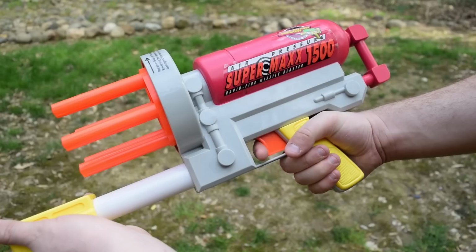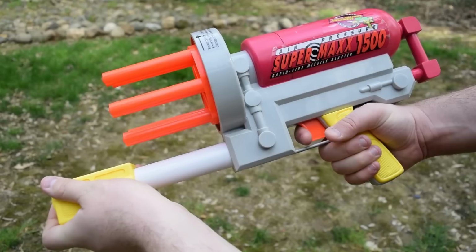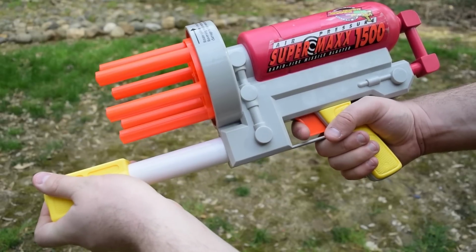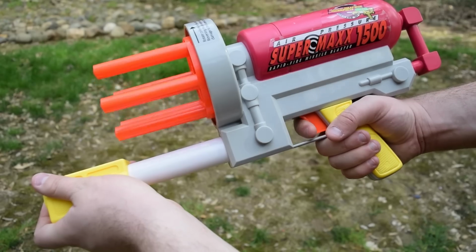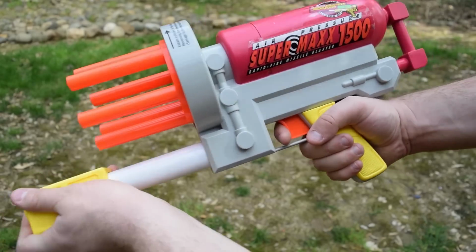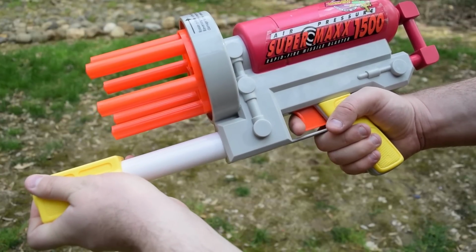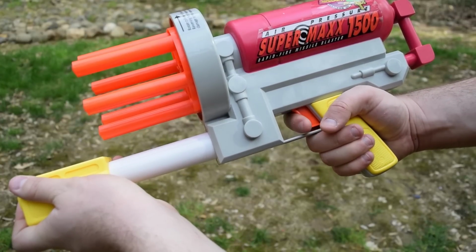The Supermax 1500 arrow shooter works like other Supermax air blasters where you pump up the blaster to fill an air tank, which is open when you pull the trigger. With the arrow shooter, the turret on the front spins around during the trigger pull like a Maverick, lining up the barrel before it fires, and you can make this happen as many times as you want without firing the blaster. To fire it though, you just pull the trigger all the way back until it makes a click sound.